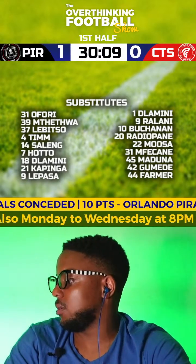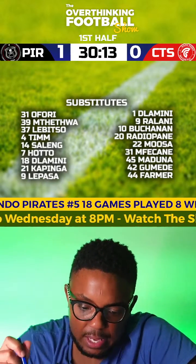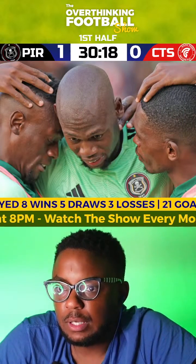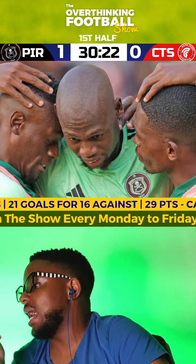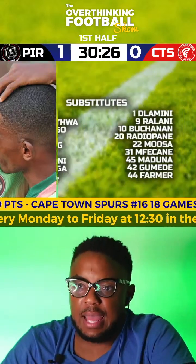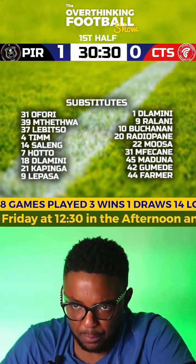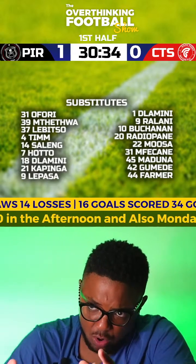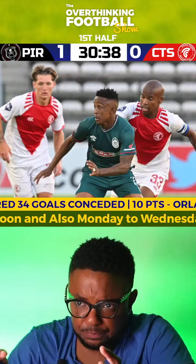Wahib says, where's Kapinga, Hoto Saleng, Machupa Lepasa, and Tim? They're on the bench. Let's give these guys a chance. I genuinely believe, Wahib, that there's two Pirates teams. And when you start mixing those teams, that's where problems start coming. I think there's something similar to what we're seeing right now.